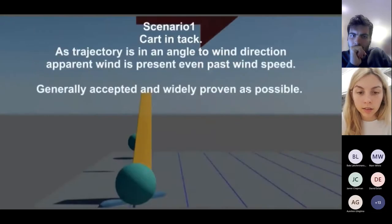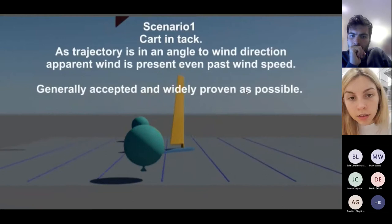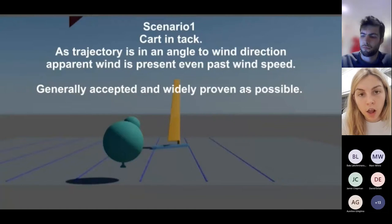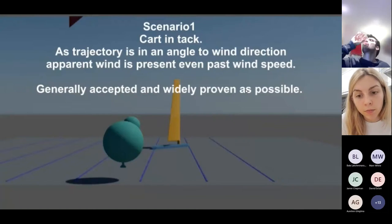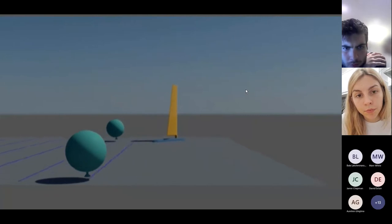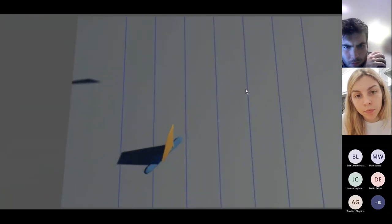So I've got a similar thing. This time I've got a boat just going on a downwind tack. This is sort of my boat on the 45 degree downwind tack, going at twice wind speed so that its downwind component is faster than the wind. And instead of tacking back and forth, I'm just going to maintain that tack at 45 degrees off wind. So we can see that from above.